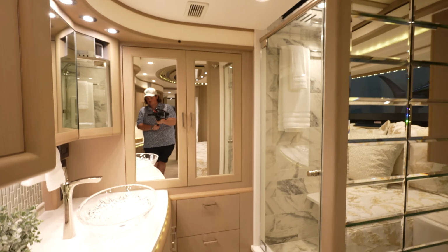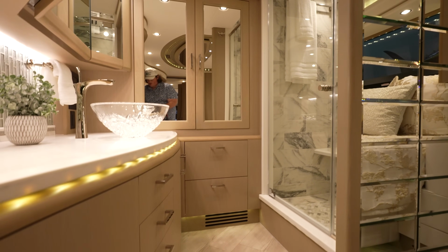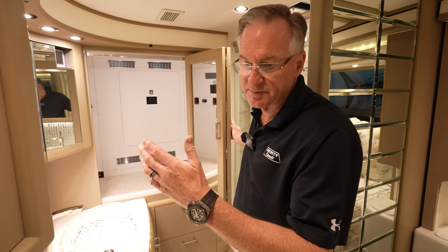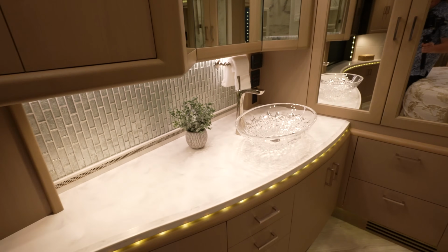Rear vanity area, you've got a lot of room in here, plus a lot of storage, both above and below. And then you have a nice closet arrangement back here also. So you've got more closet back here. So the coach has a lot of storage all the way around. And a lot of countertop space in the rear bathroom.